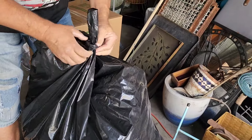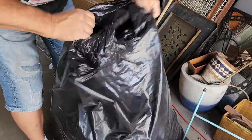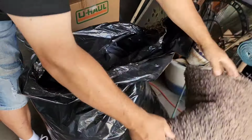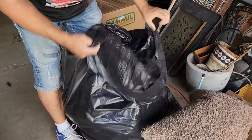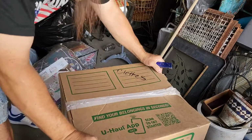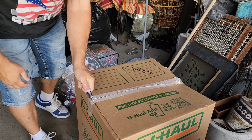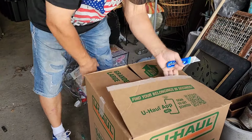Alright, now this. Probably just clothes. But are they brand new clothes? Nope, let's see what we got. Big old fluffy pillow. And it looks like just pillows. All right, just pillows in that one, don't care. Don't want it, don't know, don't care. Now this one says clothes, but it's got a weird sound to it. It doesn't quite sound like clothes. Now let's see here, what we got?